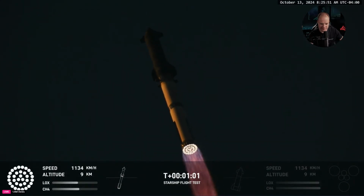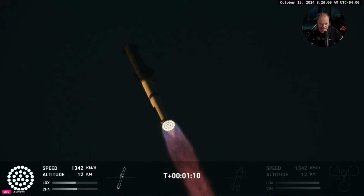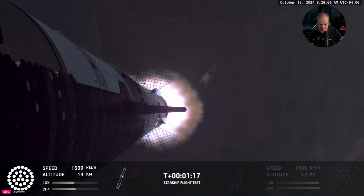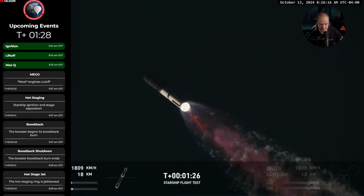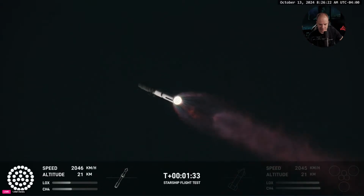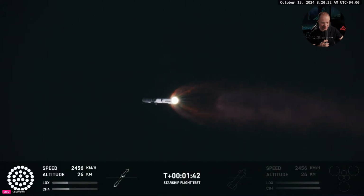Max Q. Now passing through the maximum aerodynamic pressure, the most stress the vehicle's going to see on the way uphill. All right, our next major milestone coming up is hot staging. We're going to see the engines ignite on ship to push it away from the booster. Oh, all engines are still running, which is great. We had lost engines on Flight 4. A couple of the engines went out. Right now, all engines are running.